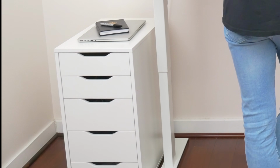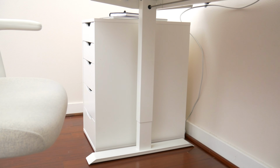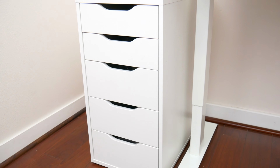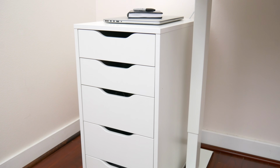Also, next to the TacLife standing desk is just a set of IKEA drawers. They're the Alex drawers. I feel like everyone knows this style. I've had a few variations of this drawer unit over the years, and it works, it's affordable, there's plenty of space inside, and for my setup, I think it's just a nice pairing. Nothing special or unique, just simple and functional.